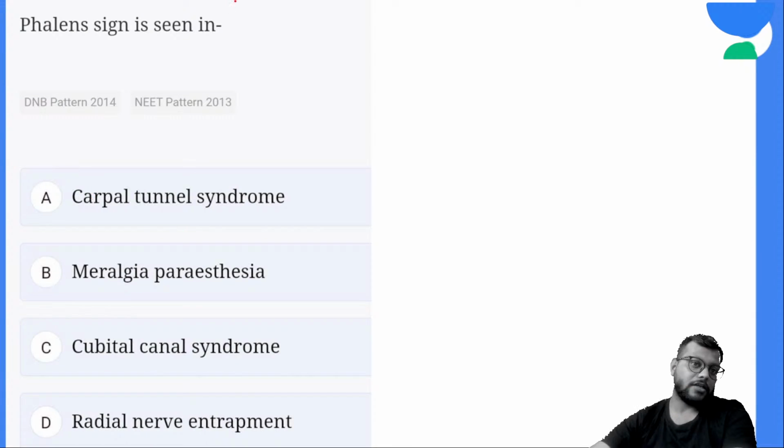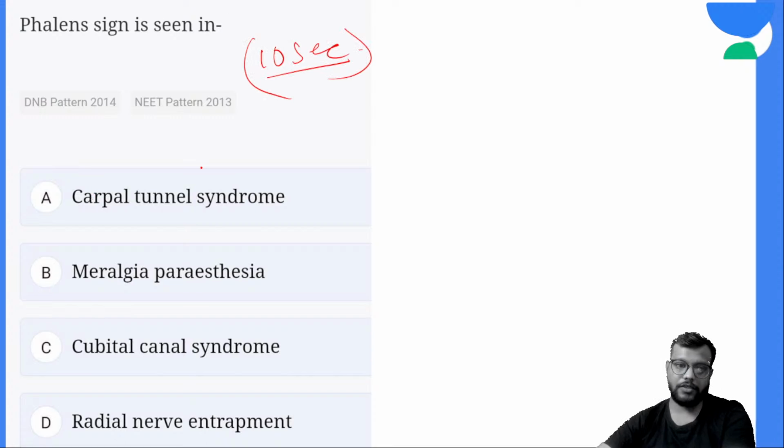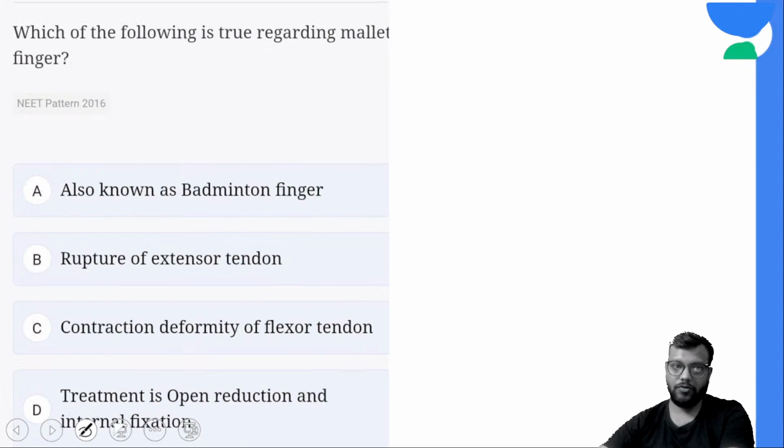Phalen sign is seen in, very easy. We have discussed this. Here are your 10 seconds. Phalen sign is seen in carpal tunnel syndrome.